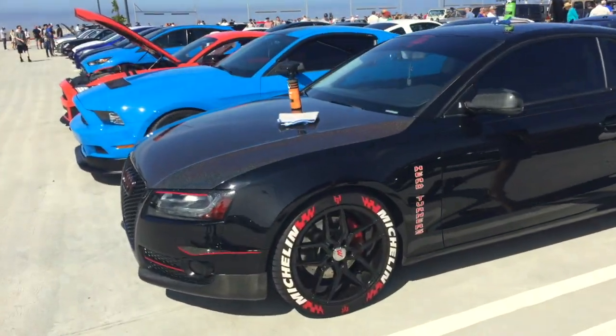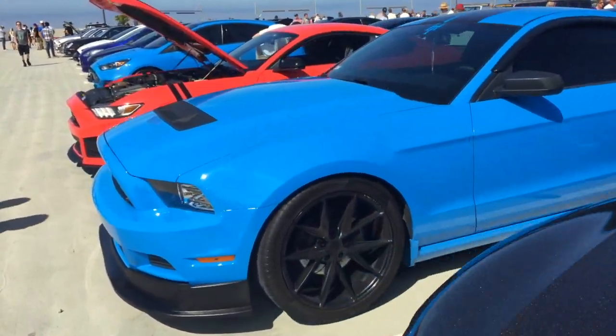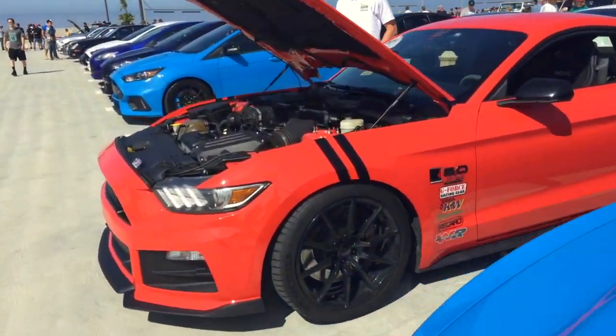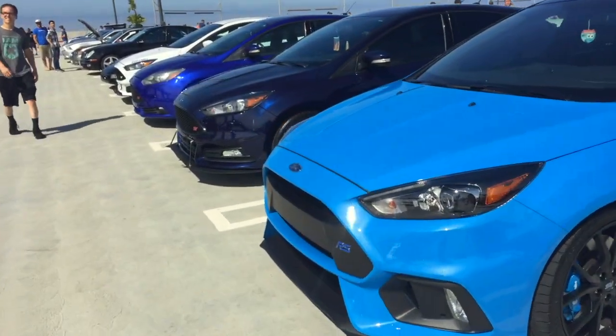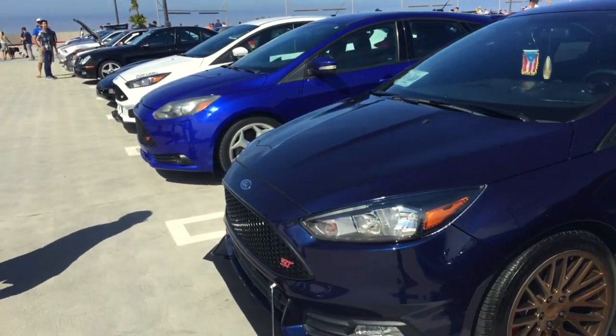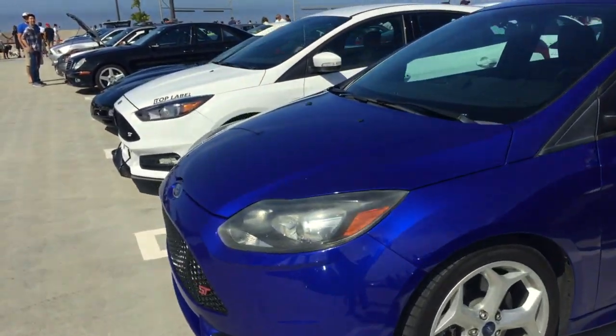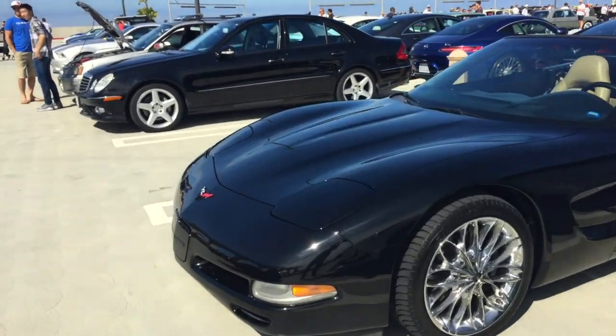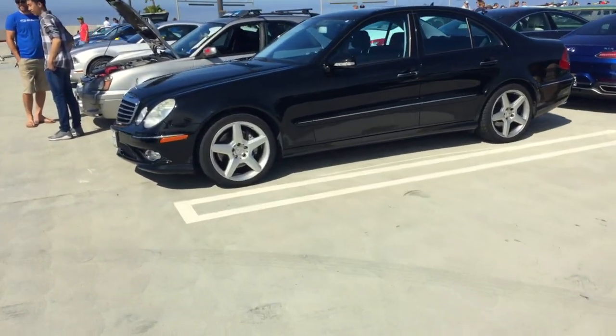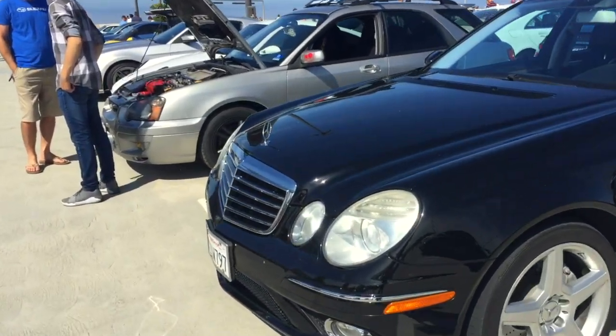Corvette, Audi, covered in glitter. Look at the paint on that thing. Another Mustang, lowered. Really nice looking Focus RS, love that blue. Focus ST, another ST. This thing sounds good. Mercedes.